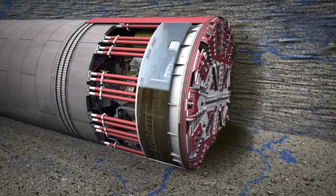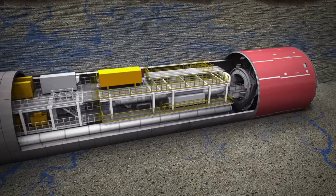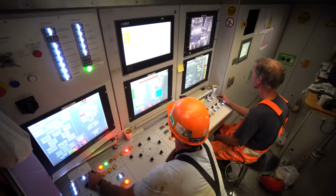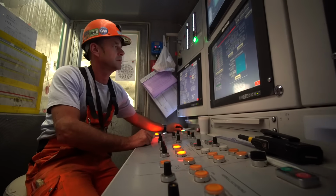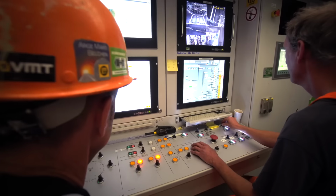The anticipated support pressure is calculated in advance for each meter, but there are always deviations, and for the TBM drivers, identification and correct adjustment of the support pressure are crucial. The control of the machine, taking into account all the parameters indicated by the TBM and the pre-calculated support pressures, is a matter for absolute experts.